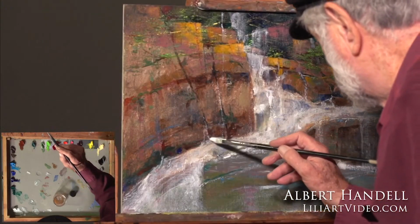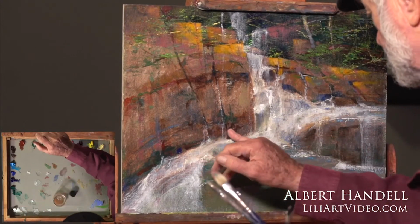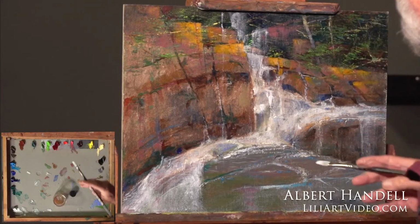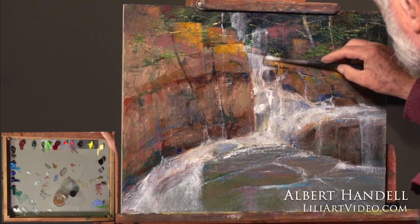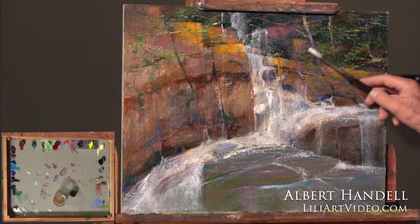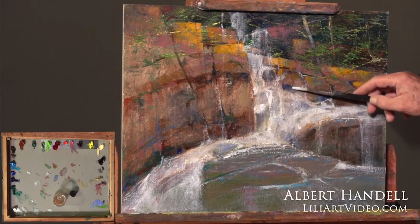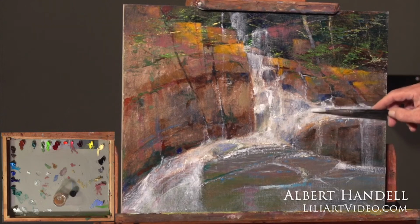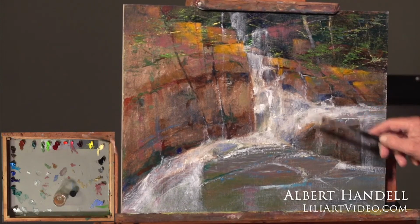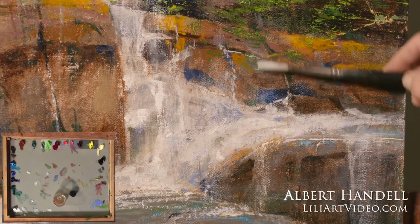These things crash into each other. Now, when water moves around like this, it kicks up a little bit. So the bottom part of this rock, you could see it, but it's not. If you make it very dark, you'll lose the movement of the water. So everything I'm doing now is so that the water moves. And I don't want you to think of anything else. That's the whole job here. And whatever has to go, goes.